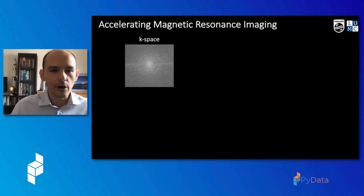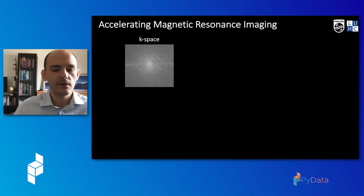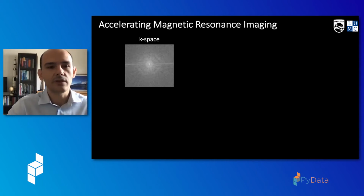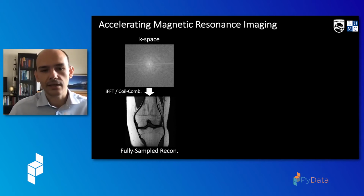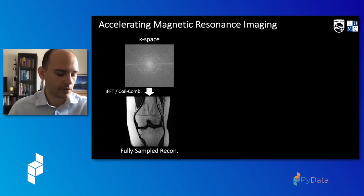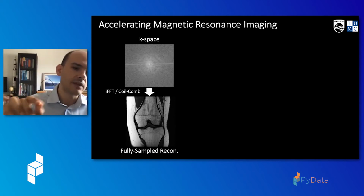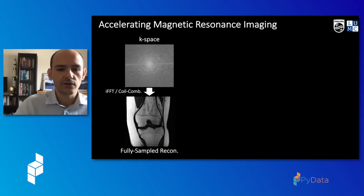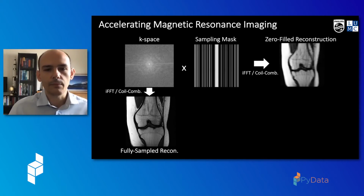So in MR, we acquire something that is called K-space. And it looks like that. You can see it as radio frequency signals that are coming from the device. And the easiest way to think about it is that it's just an inverse Fourier transform, the Fourier domain of your image. It's way more complicated than that, but it gives you the right mindset if you think about it like this. So that means, again, if you have the K-space, you do an inverse Fourier transform and you get your image out.